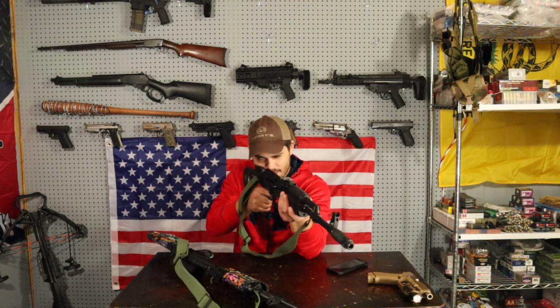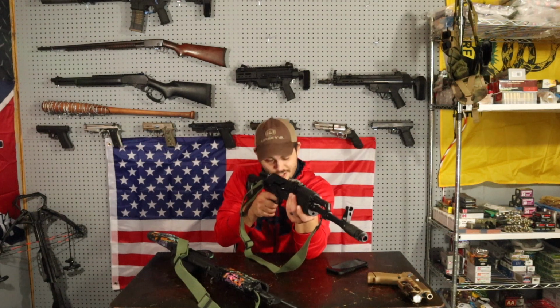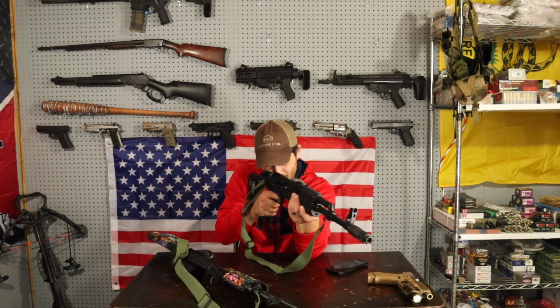I love the way this gun feels. It is heavy. I put a sling on it. I love the ergonomics of this gun. I love just the aesthetics of this gun, just the way it looks, just everything about it. I love it. I cannot wait to do a review on this gun, but I got to build my range first. AK-74, that is a 545x39.